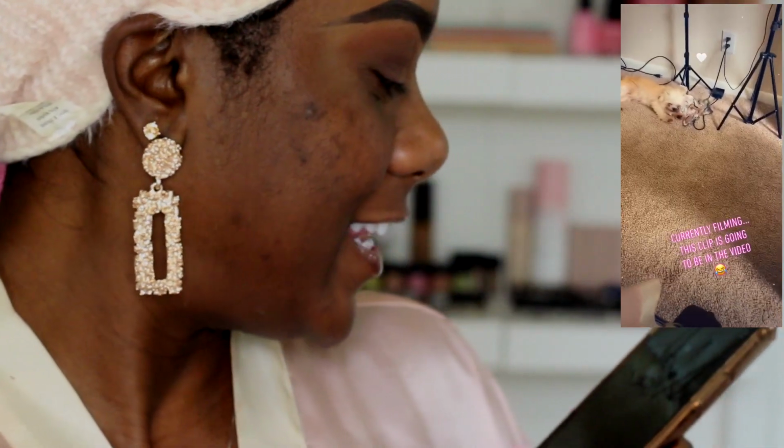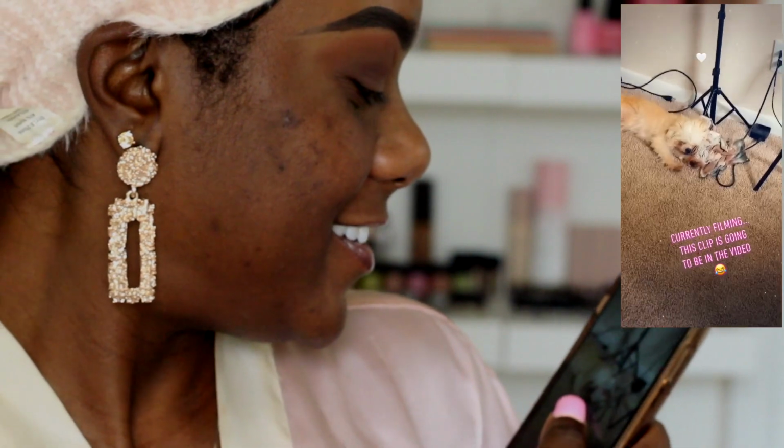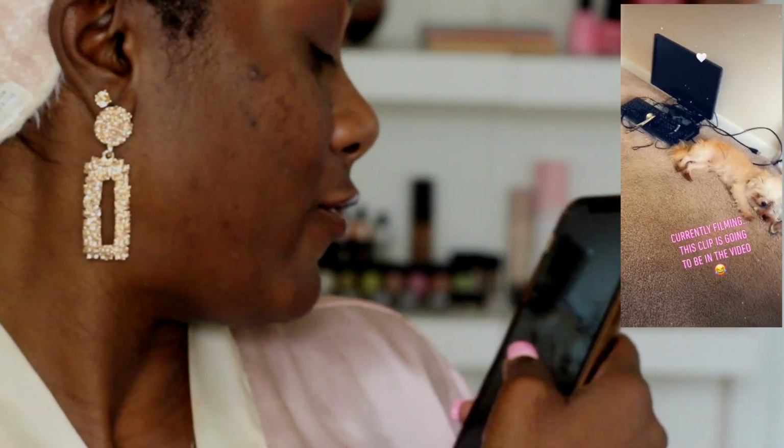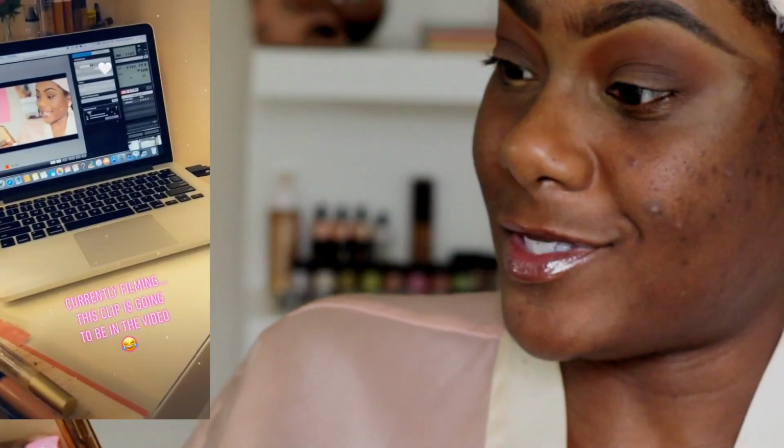My baby is so cute. I'm going to go ahead and show you guys. She's literally laying on my dress right now. Knocked out, like she has been working all day. These are my monitors from working from home. I moved everything around just so that I can produce this makeup look.